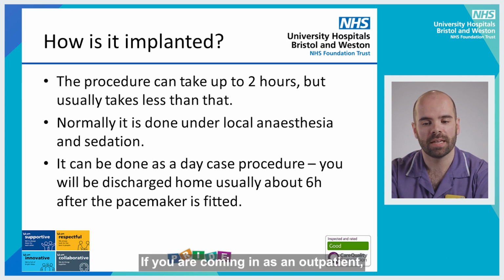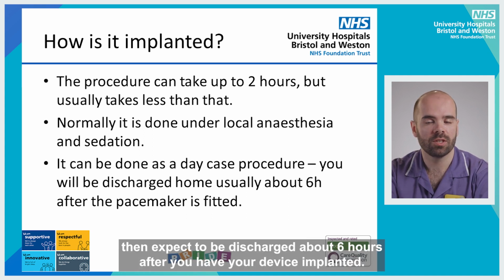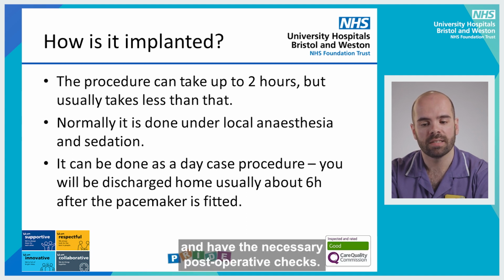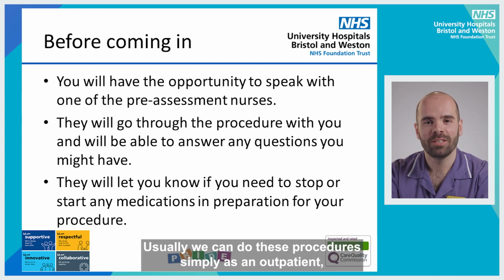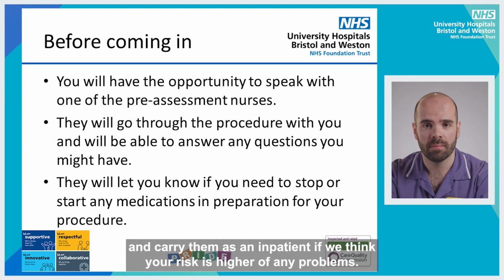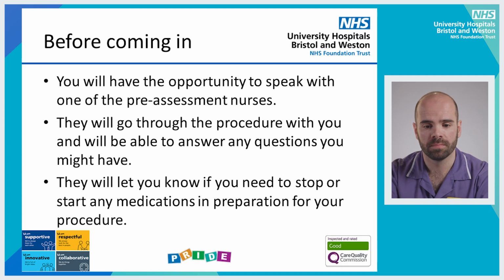If you are coming in as an outpatient, then expect to be discharged about 6 hours after you have your device implanted, and this allows time for you to recover from the drugs we will give you and have the necessary post-operative checks. Usually, we can do these procedures simply as an outpatient, but in some patients we have to admit them to hospital and care for them as an inpatient if we think your risk is higher of any problems.